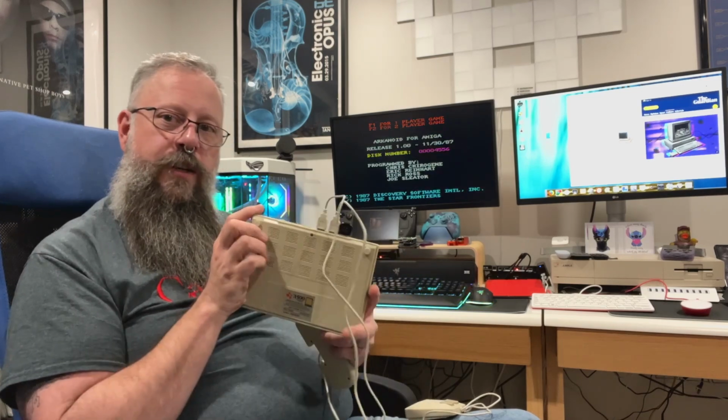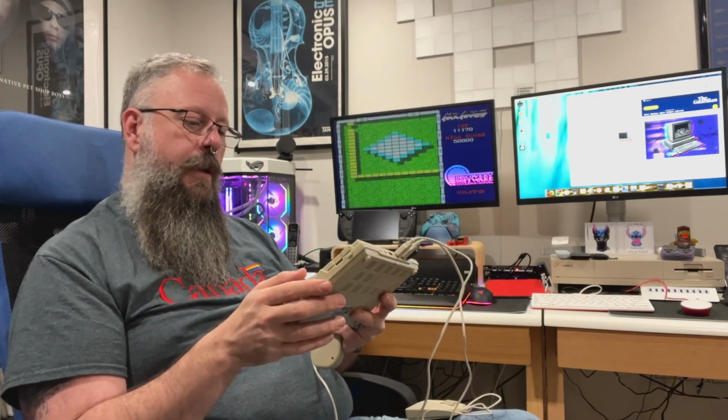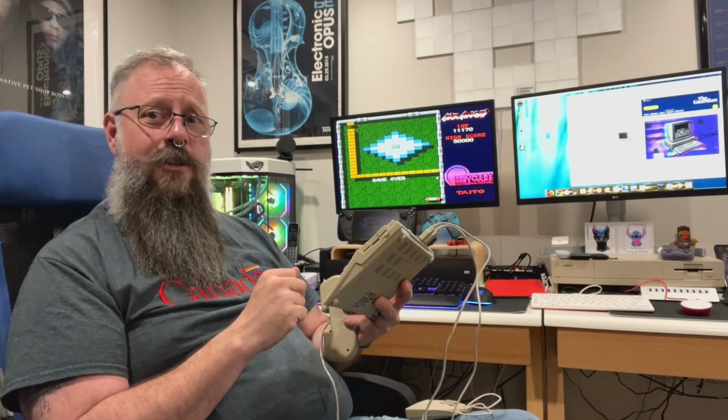Yeah, but hey, you can read them off the USB. No trapdoor expansion, but it doesn't need it because this will play both 1200 and original chipset and ECS chipset games. So OCS, ECS, and AGA. Gotta love the acronyms, right? Original chipset, enhanced chipset, and advanced graphics architecture.